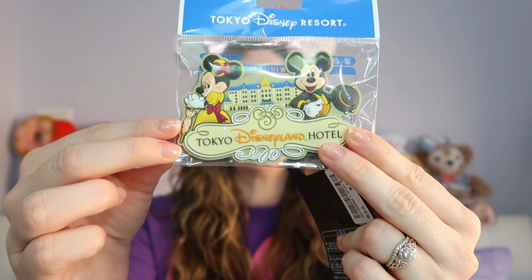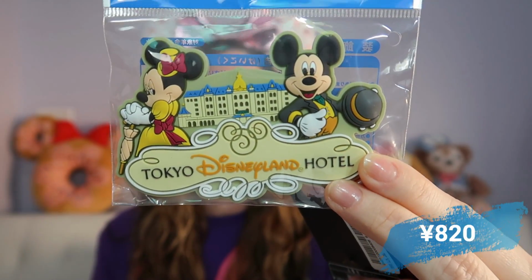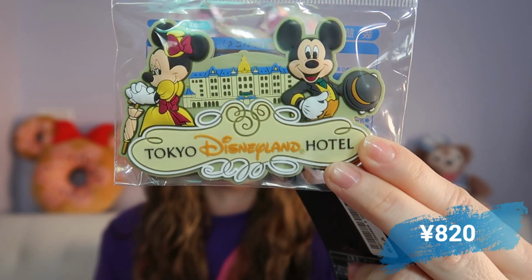So this trip, I was able to go to each one of their Disney-owned resorts, which are the Disneyland Hotel, Miracosta, and Ambassador, and at each one I went to, I got a magnet and a pin. So the first one I'll go ahead and show you is the Tokyo Disneyland Hotel. This one is 820 yen, so about $8 US.